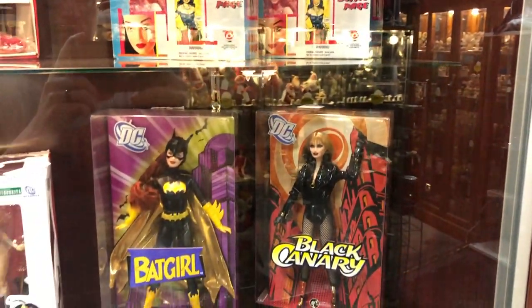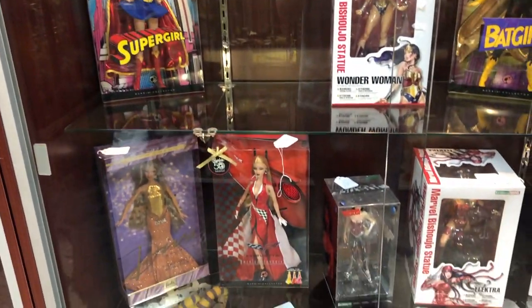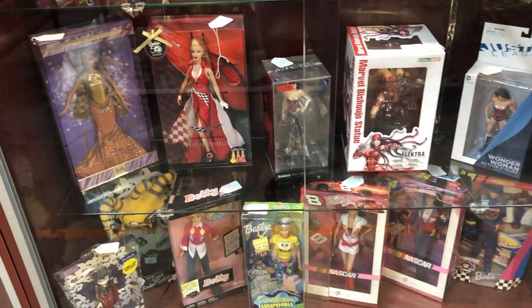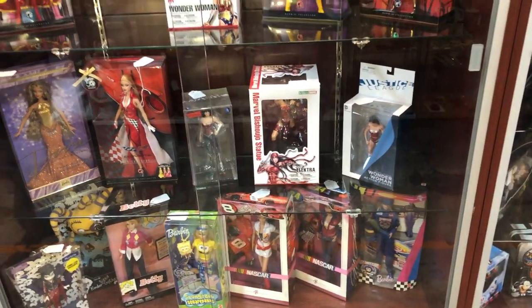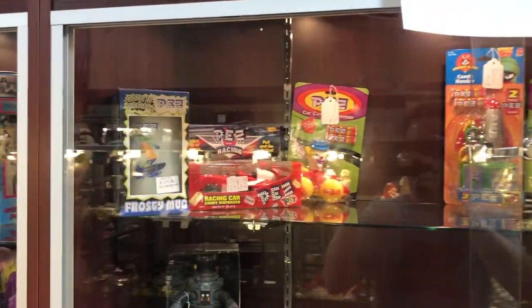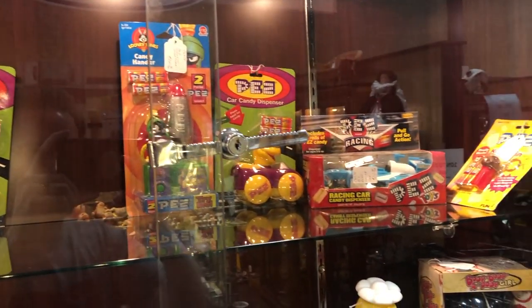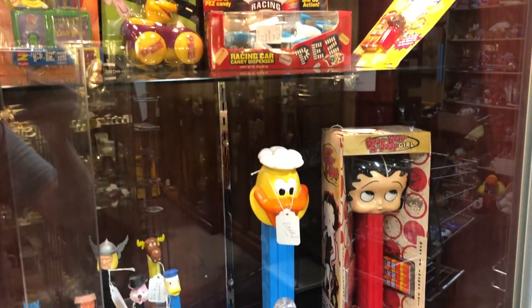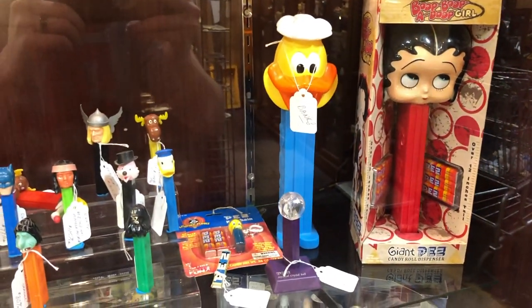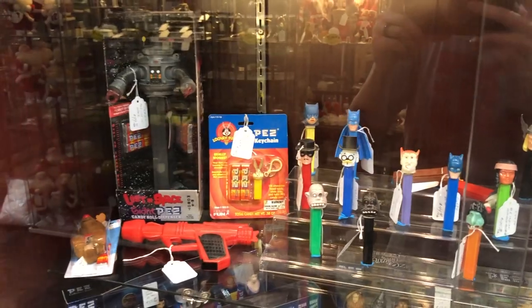Some cool figures and Pez items were here in these display cases. The Betty Boop Pez you will see I thought was really cool, as it brings back memories of me watching Betty Boop black and white with my grandmother, who unfortunately has since passed.